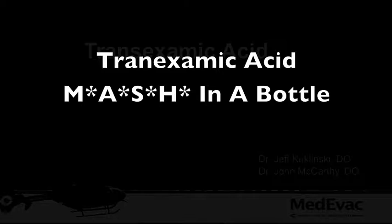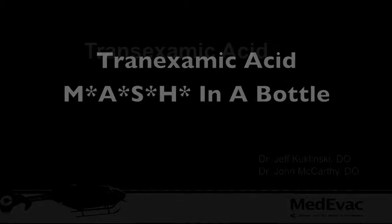MASH in a bottle. Tranexamic acid, or TXA, is an old drug, well documented in the literature, the cardiothoracic world, the orthopedic world, and the gynecological world. It's only until recently that we start to see TXA hit the trauma literature, and subsequently the EMS literature. So sit back, enjoy, and let's get started.